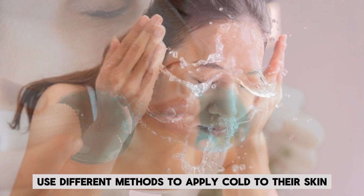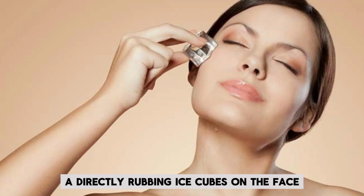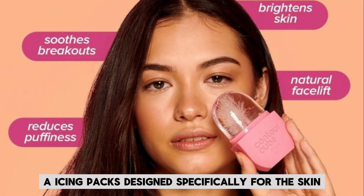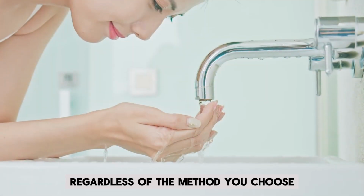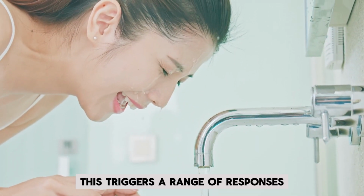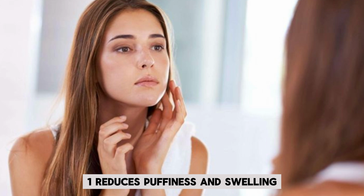People often use different methods to apply cold to their skin, such as directly rubbing ice cubes on the face, using frozen rollers or jade tools, icing packs designed specifically for the skin, or using cold water or chilled face masks. Regardless of the method you choose, the key element is the cooling effect that the ice has on the skin. This triggers a range of responses that improve circulation, tighten the skin, and provide a natural, refreshed glow.